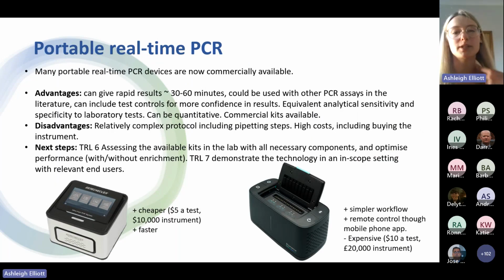So the first technology on our shortlist, which I want to talk about, is portable real-time PCR. Many portable real-time PCR devices are now commercially available, and the speed of PCR in the field is also rapidly decreasing. We identified some of the platforms which had the most potential to be taken forward for foodborne pathogen detection. The advantages are that they can give rapid results, between 30 and 60 minutes depending on the platform, and they can be combined with PCR assays which are published and available in the literature. So the tests available could be rapidly expanded on these platforms, and they can be multiplexed to include test controls, which can give more confidence in results. Often in the literature, they've displayed equivalent analytical sensitivity and specificity to laboratory real-time PCR tests, and there are commercial kits available for in-scope pathogens on multiple real-time PCR platforms.